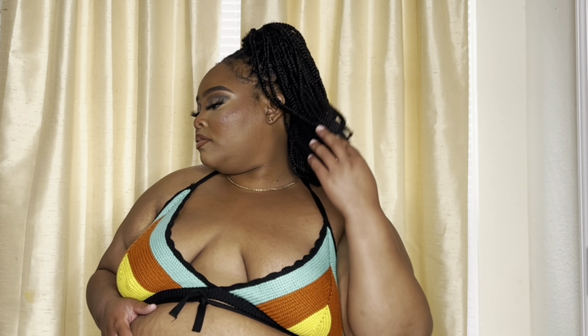Girl, don't sleep on Rainbow. This is the crochet set in the color black. I also got this in a 3X. This was also $26.97.